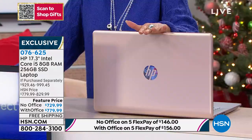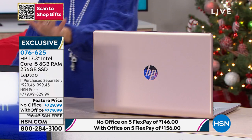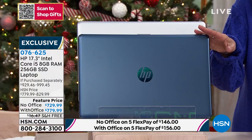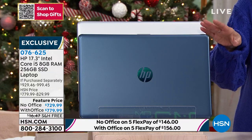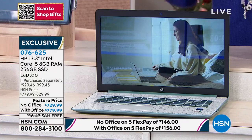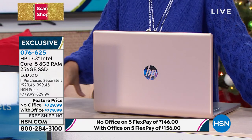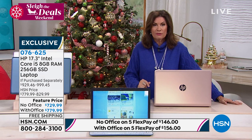So make your choice early on this one, especially if you want it in that sage green or the blue. Both are only available without Office, but both are very limited. If you want the rose gold or the silver, we do have choices with Office and without Office. So you can make whatever choice you want.